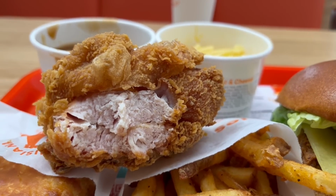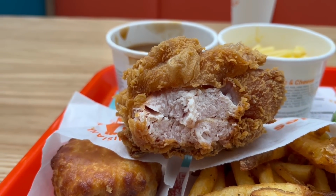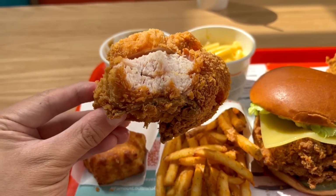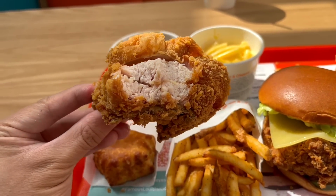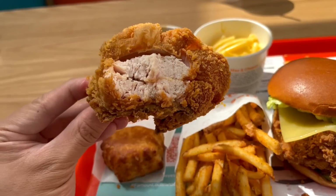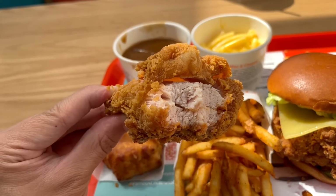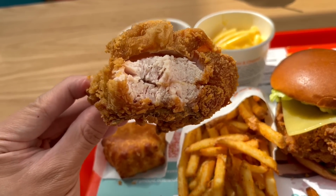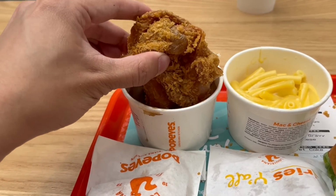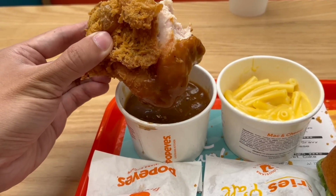Amazing. The skin on the outside is crispy and crunchy. It has a really nice savoury flavour. The chicken on the inside is soft and succulent, even though it's a breast piece, which I'm surprised about, as it can be a bit dry. But not this, it's perfectly juicy. Let's dip it in the Cajun gravy and see what that's like. This I know is gonna be delicious.